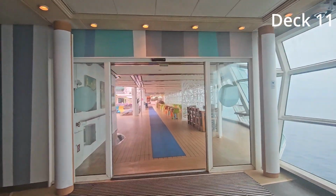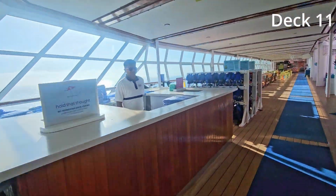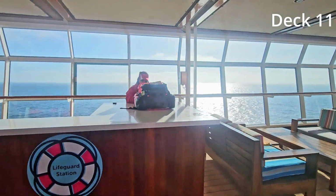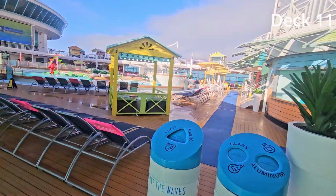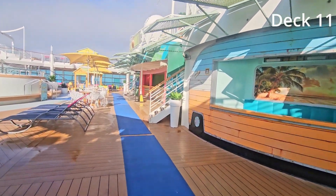All right, so leaving out of the Solarium area is the main pool area. You don't have to bring your towels from your room. You can just grab some pool towels. Make sure you turn them in before the end of the cruise, or they do charge you. They do have some safety vests for the kids when they're swimming, if you want to grab one of those.